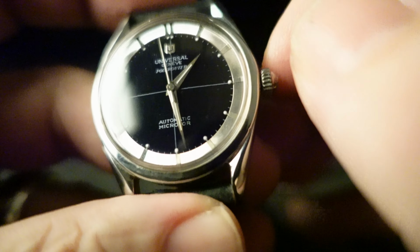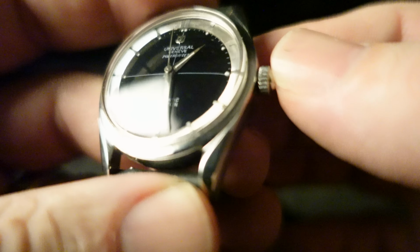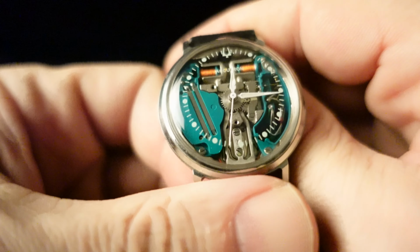And winding this watch is just amazing. Oh, that is the best winding action I've ever experienced. Absolutely gorgeous. And we have the space view.